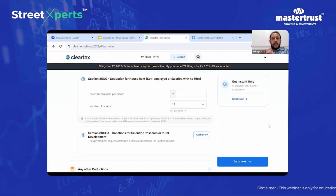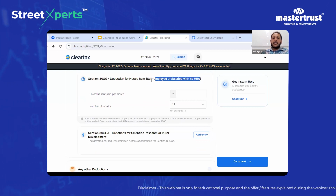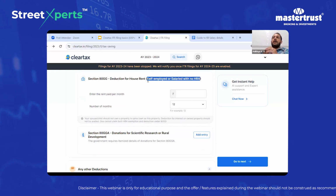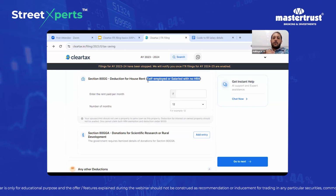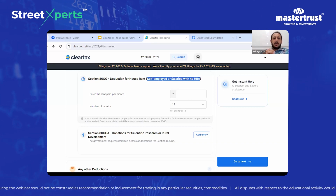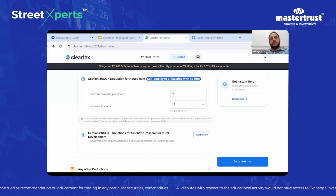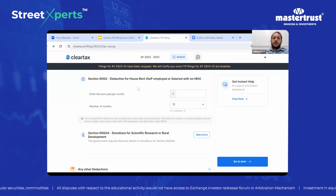So again here, if you are salaried and getting HRA, if the HRA is part of your CTC, then you should not claim. You cannot claim 80GG. It is applicable only for people who are not salaried, and here a maximum of 5,000 per month can be claimed. Overall it goes up to 60,000 per year.